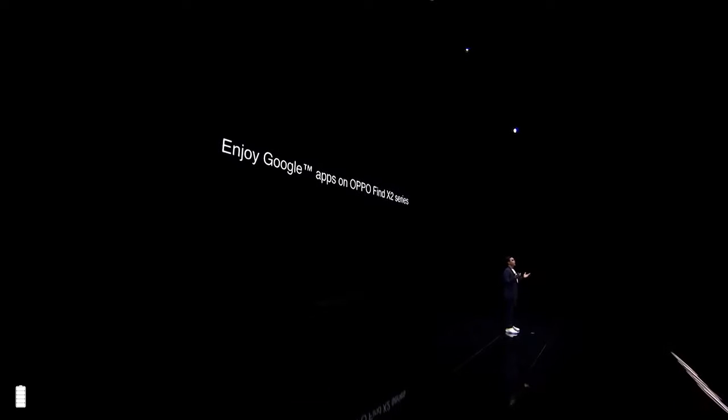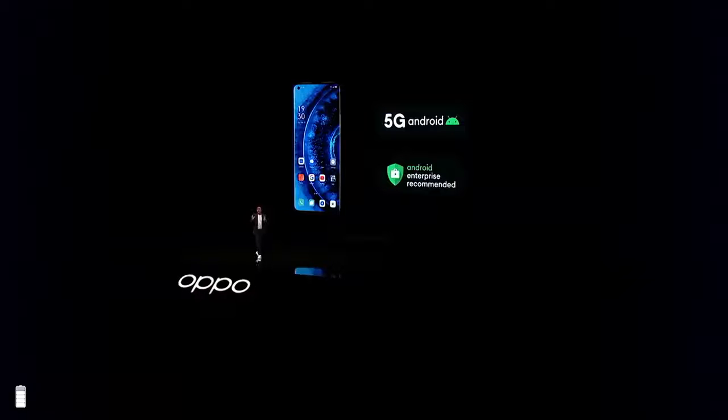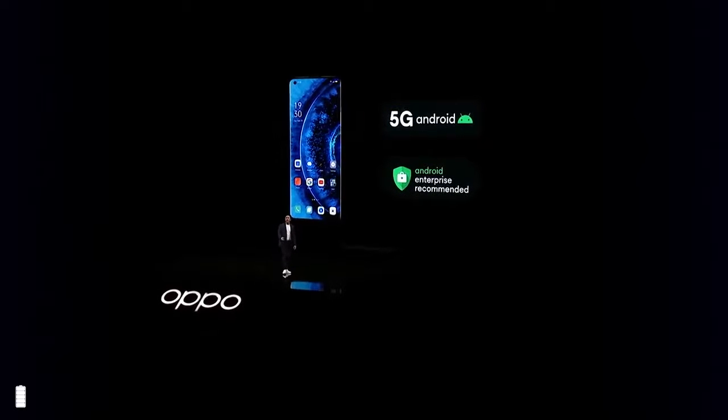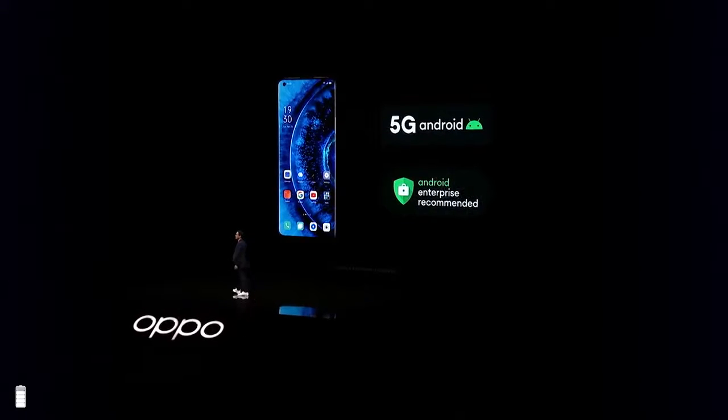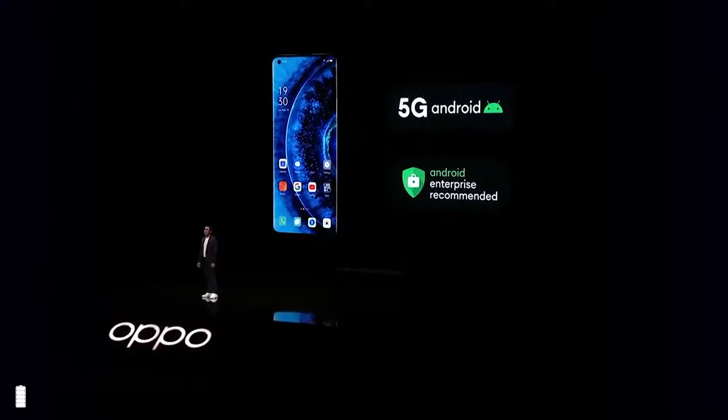The partnership we've built with Google has greatly optimized our system experience. It is based on Android 10. The Find X2 series supports the full ecosystem of Google mobile services and is Android Enterprise Recommended. It's a seal of approval that our hardware and software have met Google's strict enterprise requirements, and we provide high-quality enterprise services. ColorOS 7.1 is our best-looking operating system to date.